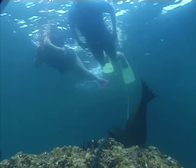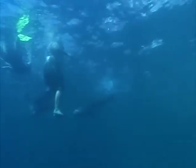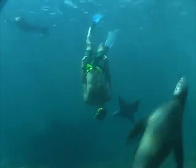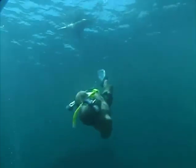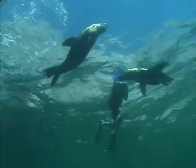Some floated serenely on the surface, while others were more active. A few appeared somewhat skittish, but they all showed the openness and curiosity for which travelers are particularly noted. Certainly, the two species interacted very happily, and it wasn't always easy to tell who was watching who.